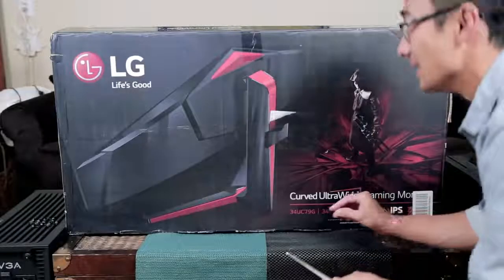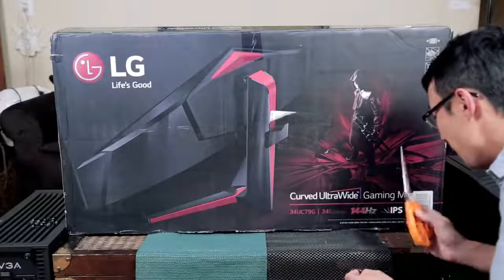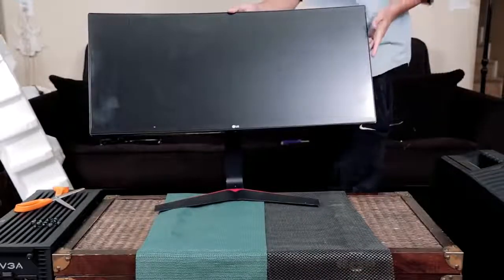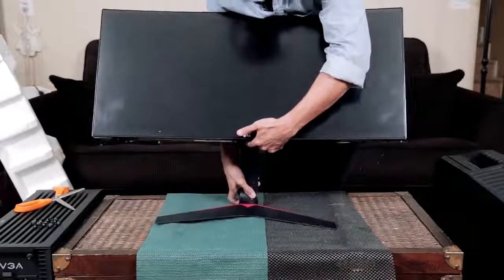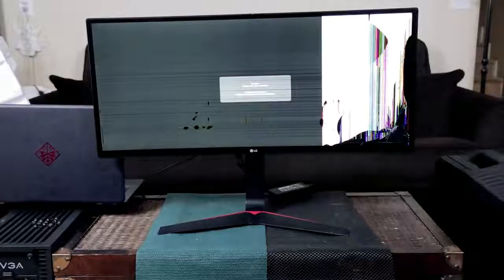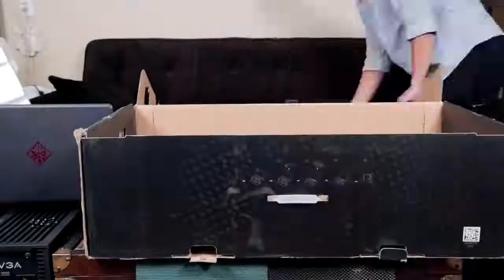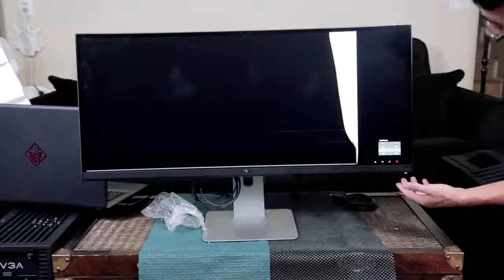The first thing we have here is an LG curved ultrawide gaming monitor, 34 inches, 144 hertz. Upon inspection, I'm finding out that there is a giant scratch right here across the front of the panel, which is a little bit of a letdown, but let's see if it makes that big of a difference when this thing is actually turned on. All right. Okay, we're off to a good start. We can clearly see why this only costs 350 bucks. So let's plug this in. No!